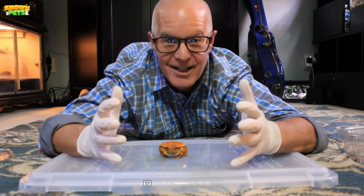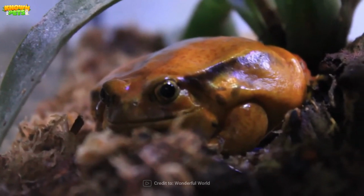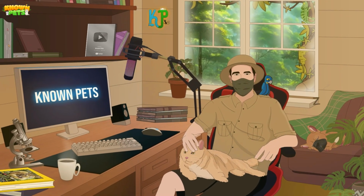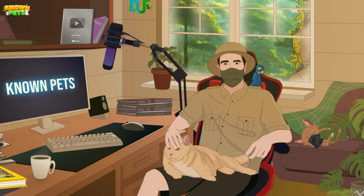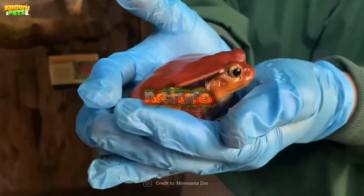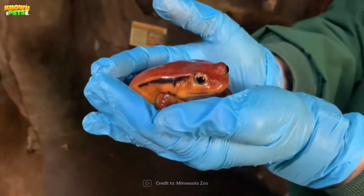However, as this is not a traditional pet, not a whole lot of information about caring for a tomato frog is out there. The goal of this guide is to introduce potential owners of the tomato frog to the species, talk about their history, their nature as pets, and how to take care of one should you choose to take one into your home.